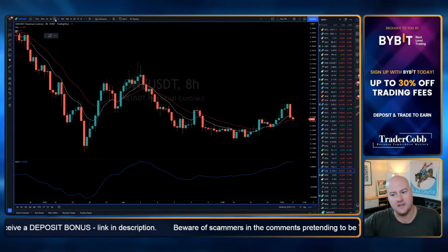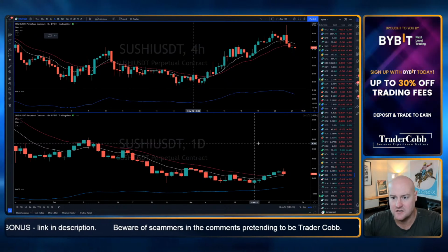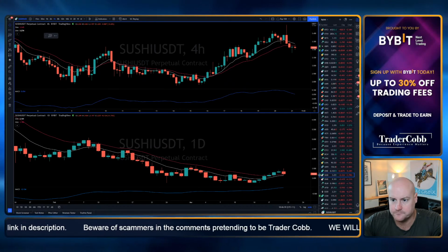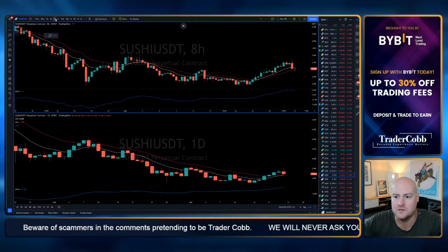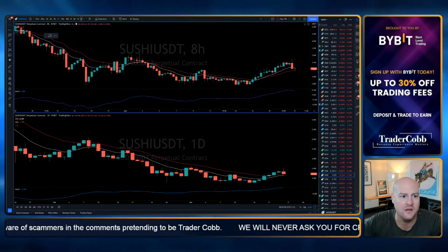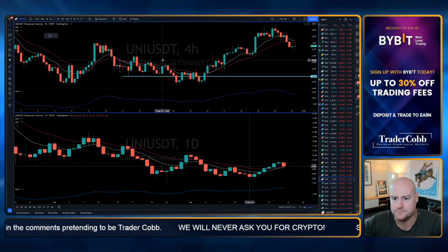Maybe on a scan later that might present options, but right now it's not going to make the list. Sushi swap. Let's have a look at this on the 8. I don't suspect so, but no, there's no clear enough pullback. So I will leave that alone too.